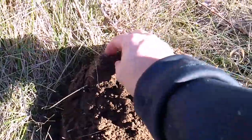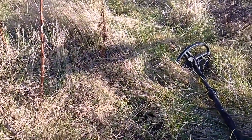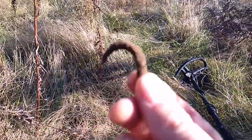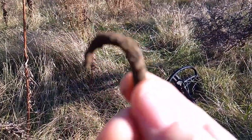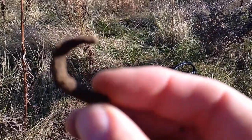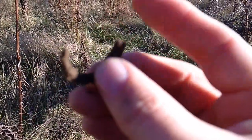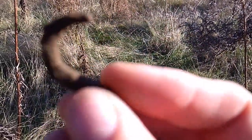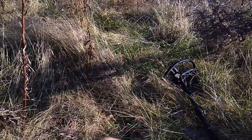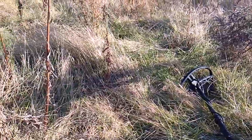Okay, I found my first little thing here that's worth writing home to mom about, as I like to say. I found a couple of square nails, but there's no need to show those. This is pretty interesting. It gave off a pretty solid hit too, and it's some kind of hook. It looks like the end of some kind of hook. Obviously it was attached to something more. Not sure what it is, but it was pretty neat. So that's my first really good find, with the exception of the square nails. I'm going to keep moving on.